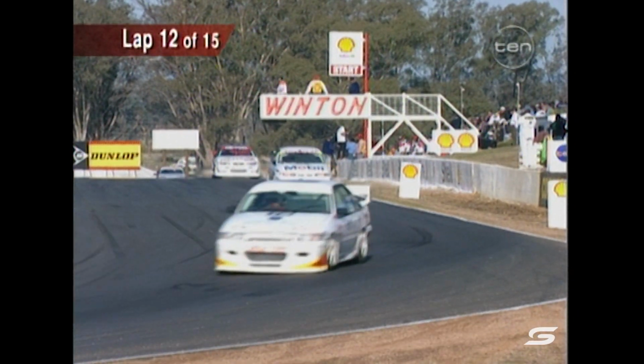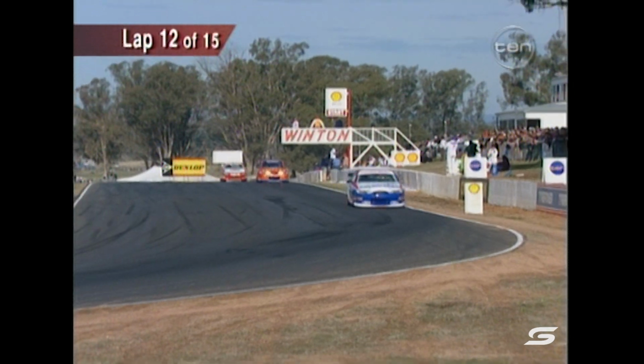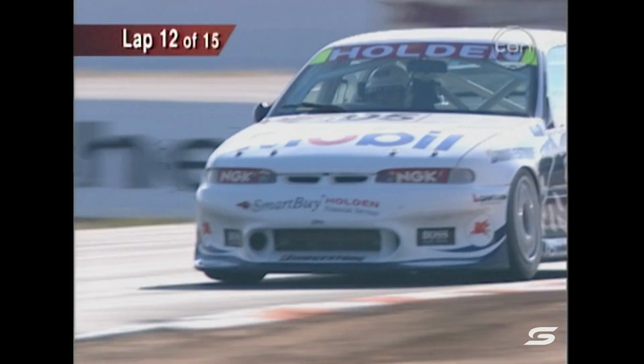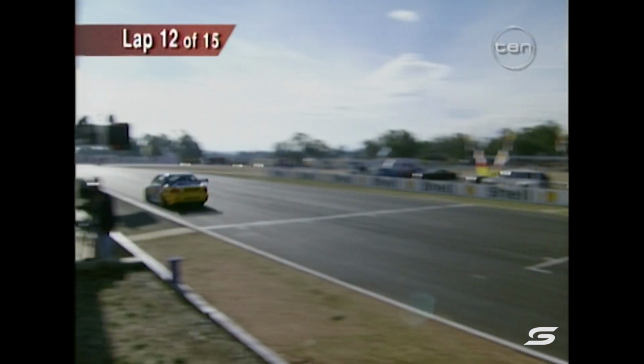And it's going to be, if nothing else changes, another Castrol Commodore 1-2, but a different result. Ingall is the man leading at the moment. Perkins is in second. Peter Brock hanging on in third position, with Seaton sitting behind him. And further down the order, Mark Larkham in position 8.